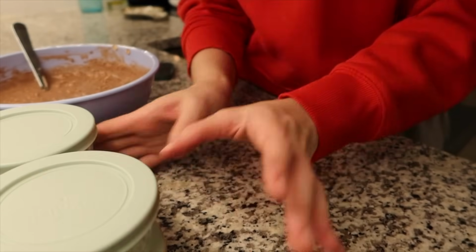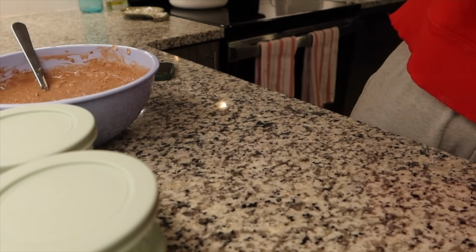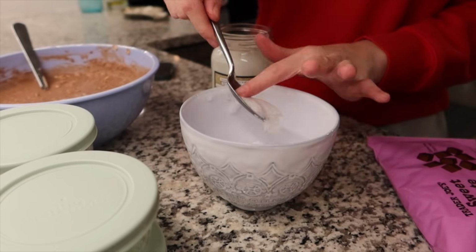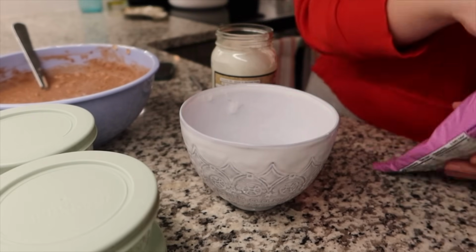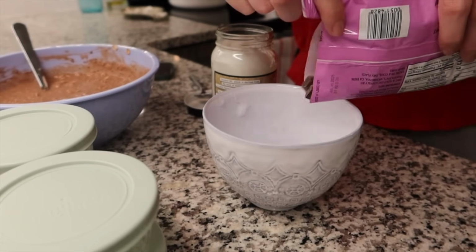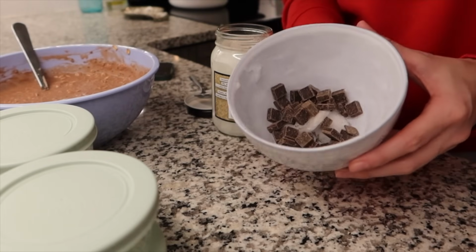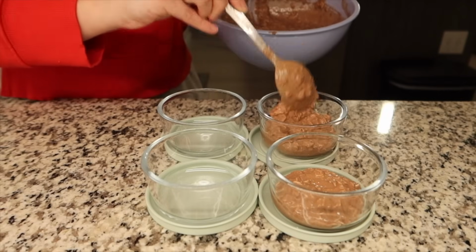Here I come with these, but first things first, I think I should microwave the chocolate. From what I understand, coconut oil in the chocolate is gonna make it nice and shiny and help it melt down. So I'm gonna microwave just about a tablespoon of coconut oil. And then I don't know if that's enough chocolate chunks, but we're gonna go with that for now. I'm gonna put it in there for like 30 seconds.